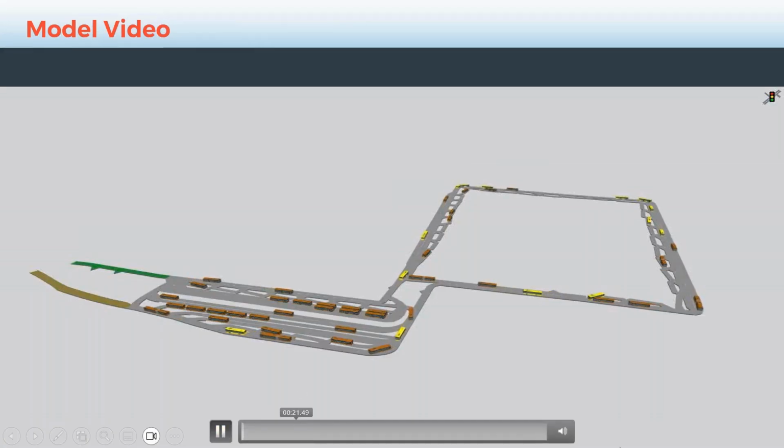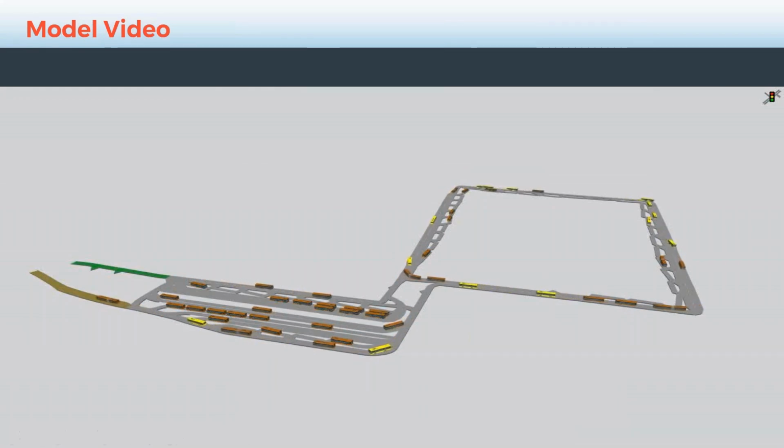So this is the final model and the way that it works. You see that the staging and moving forward of vehicles happens all the time through the analysis. And also we have a lot of buses because, as we mentioned earlier, we wanted to have a conservative scenario. The current status of this terminal is really bad, and they wanted to make sure that this new facility can handle that volume.